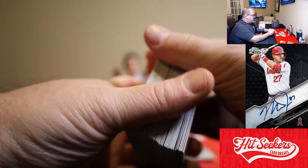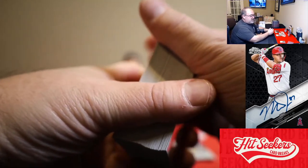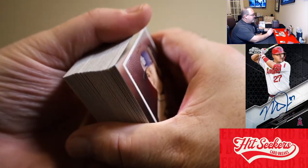So I didn't see a Bichette. Maybe we have a mini here.